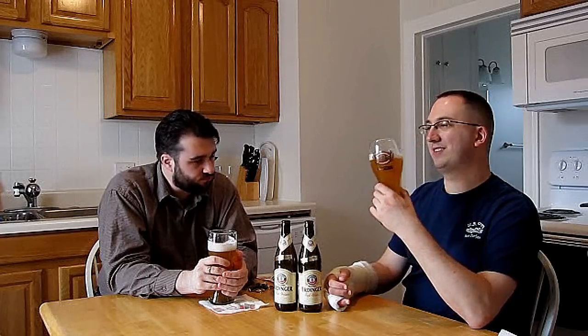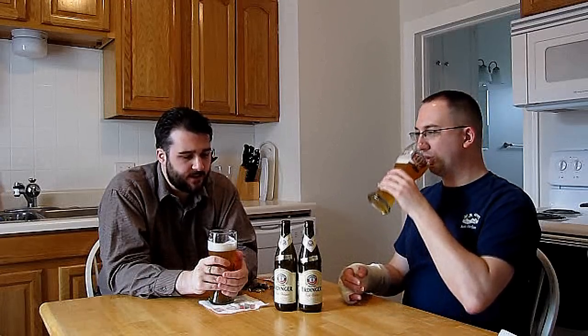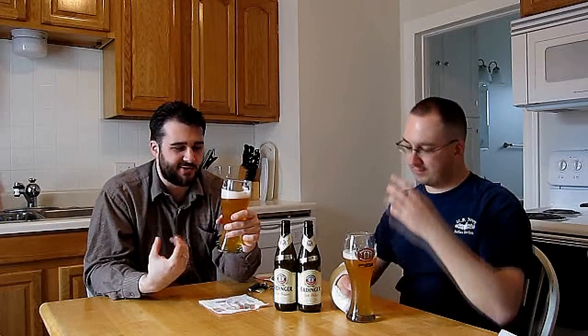It's pretty zesty, but I'm not getting the banana and clove kind of things you usually get. I am getting spices that I can't really put my finger on. It's kind of like an overall dullness. There's nothing wrong with this beer. There's nothing sticking out and saying, hey, this is terrible. It's just what's good here is not quite as good or as prominent as in other wheat beers that I more regularly drink. I really have little experience with this brewery.